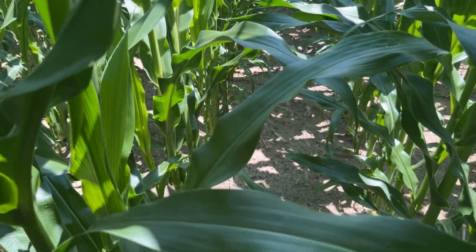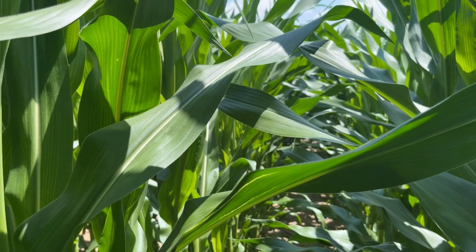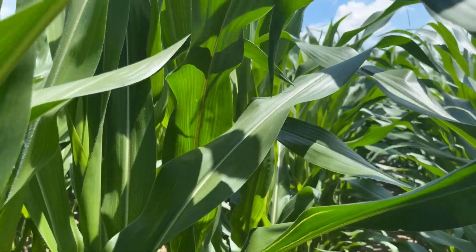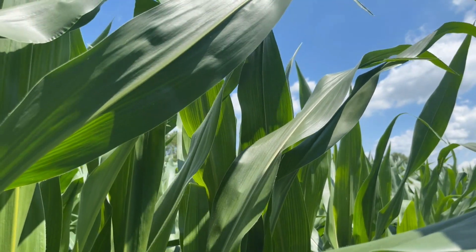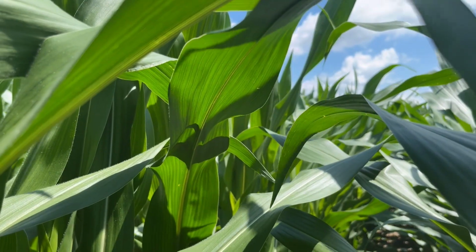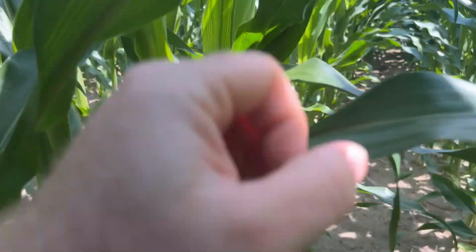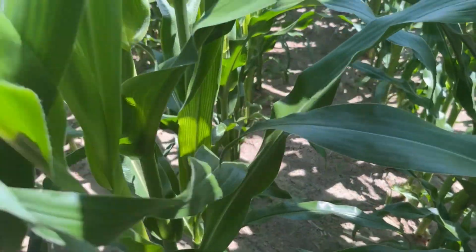Now tar spot does blow around, so let's say for instance it infects your neighbor's field. When the tar spot infects all the way up towards the top of the plant, it'll continue to shoot spores off, and those spores can blow and infect your field as well. Now, we don't have enough pressure this year yet to have any upper canopy infections. All infections are going to be lower in the canopy. So that's where we're going to want to really start looking first.